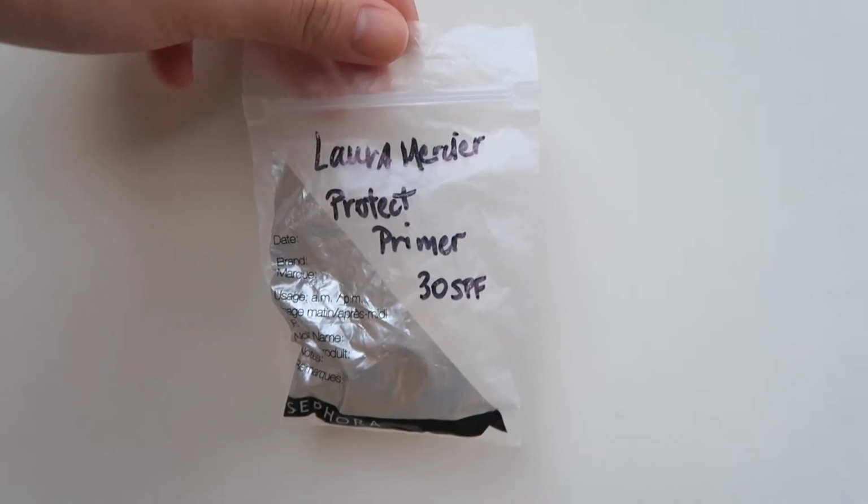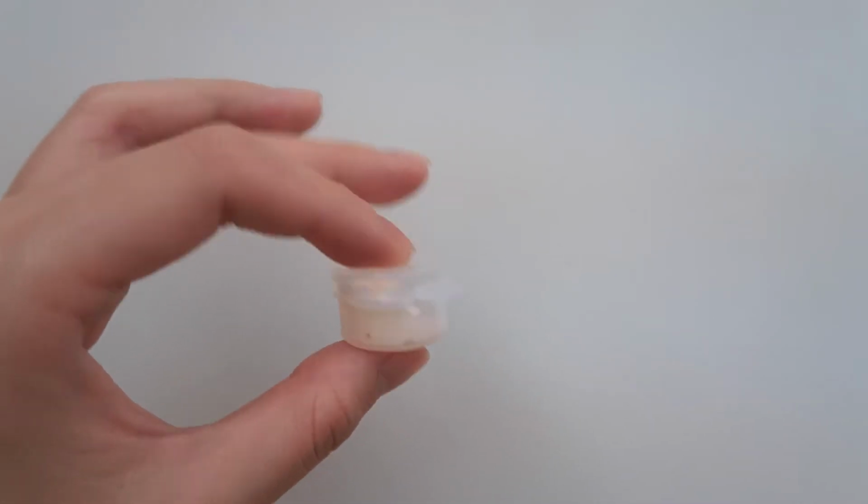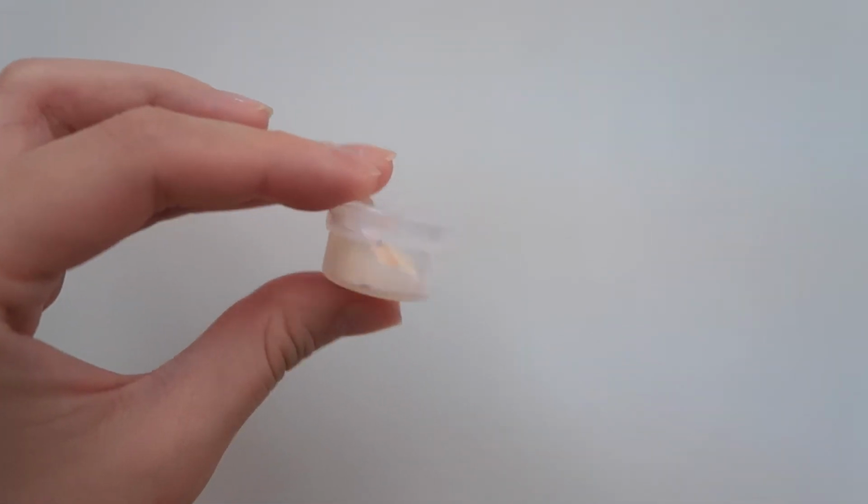Today I am wearing the Laura Mercier Protect Primer with 30 SPF, and I just got a sample of it because I didn't know if I would like it or not. But the minute I tried it in Sephora, I put it on my skin and it's so smooth, so hydrating, so moisturizing. I don't know if I love it yet because I want to see how well it holds my makeup for today, but honestly so far so good.